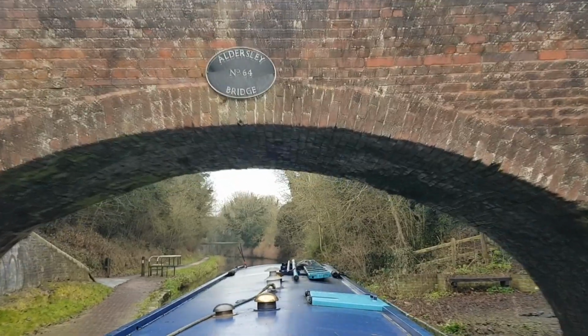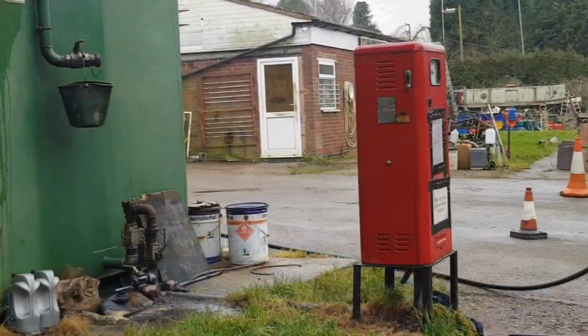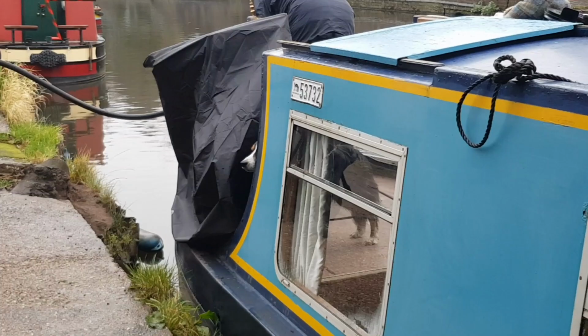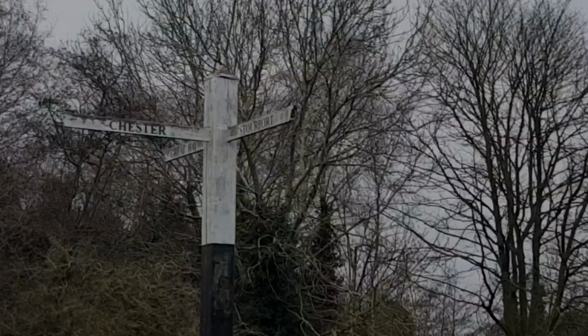I think it was just before turning left at the Orthley junction and onto the Shropshire Canal that we found someone selling diesel on the right, which we took the opportunity to use just in case we were low, because we don't know how quickly people run out.